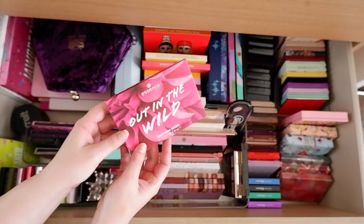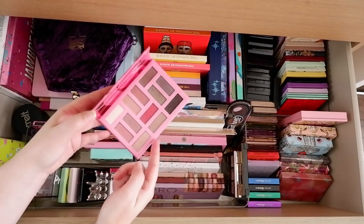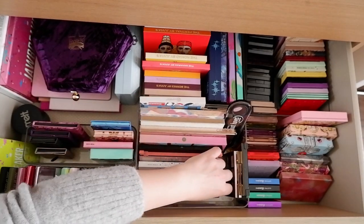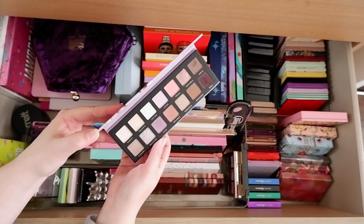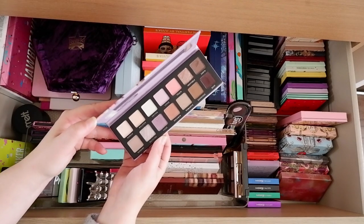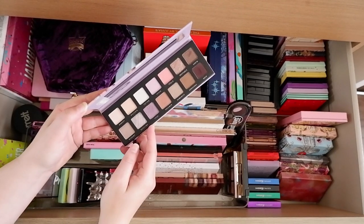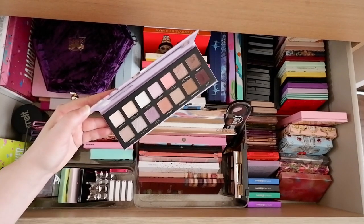The new Essence Out in the Wild palette. I've only done one look with it so far, so I need to do some looks with this so I can write a review. And the same goes for the new Catrice Lavender Breeze palette that isn't all that lavender. I did one look with it so far, and it's just not as purple. I think this may be the least favorite of the three I now have. I'm actually planning on buying the two warm tones that I'm still missing.